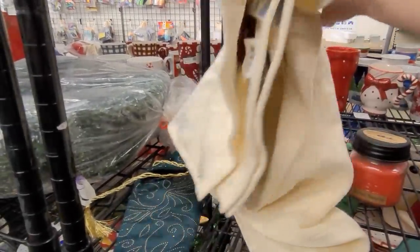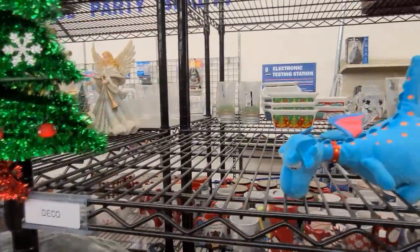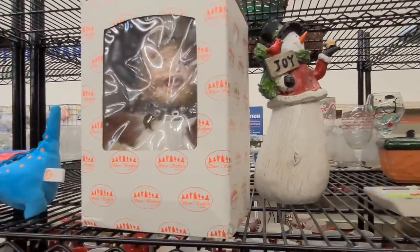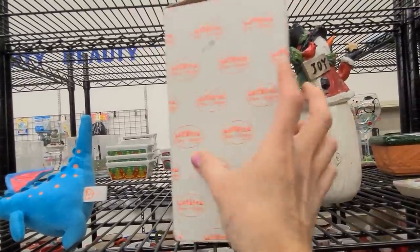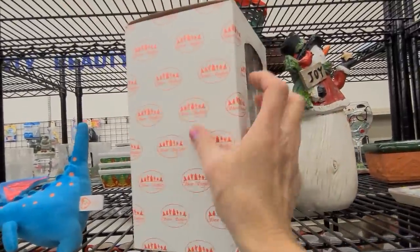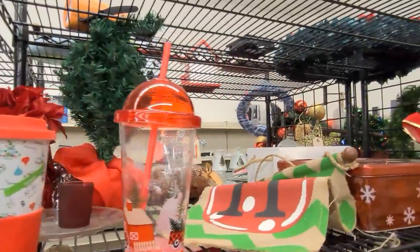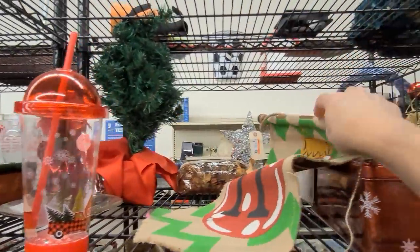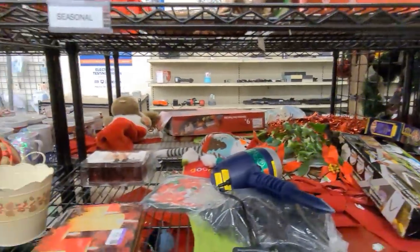This is a, it's bigger than I thought. I thought it was a bathroom towel, but it looks like it's an actual bath towel. So we'll leave that. Not really sure what this is. Looks like a hamster, a dolly in a hamster costume. Not really my niche there. A little wall hanging. The H in ho ho ho or happy holidays.